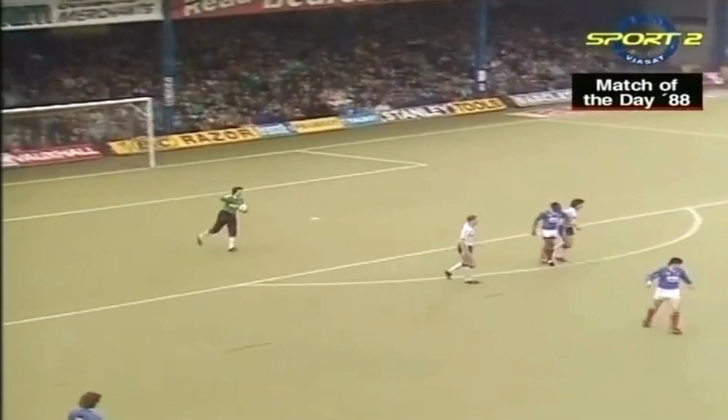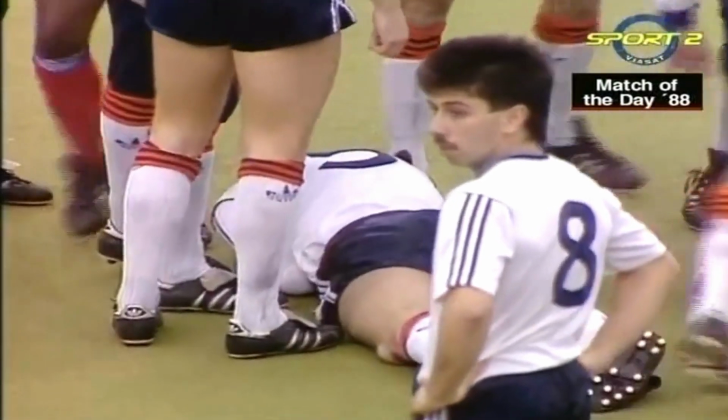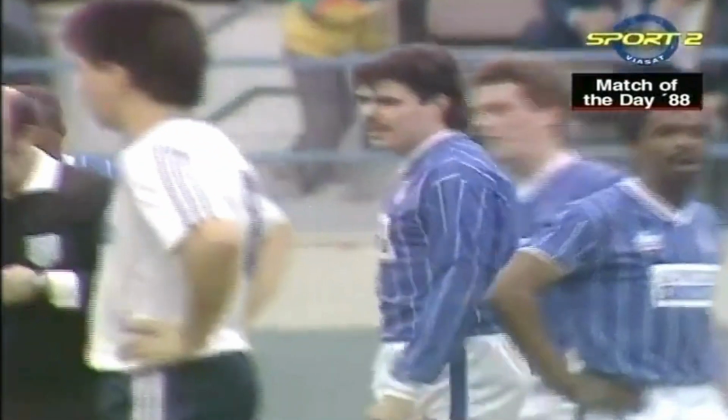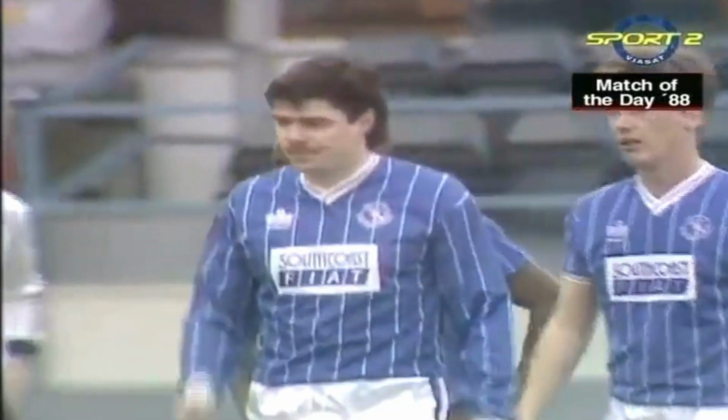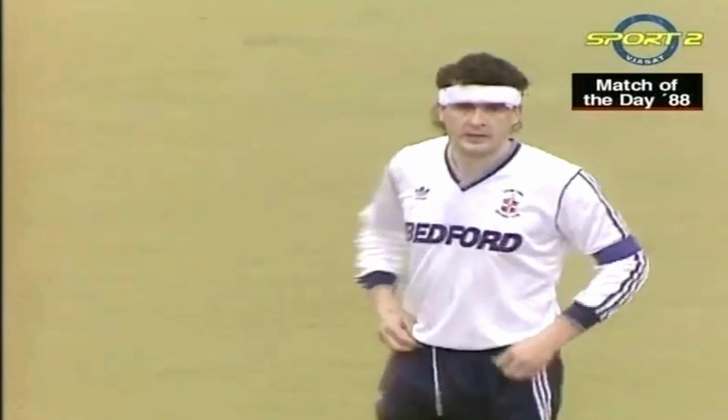And Foster claiming that he was the victim of an elbow by Quinn. And this is a worrying sign for Luton. And John Key having quite a long chat with Quinn. And that's a red card. John Key deciding to send off Mick Quinn. John Key saw it as an offence and gave himself no option. Quinn has gone. Foster's back on his feet.